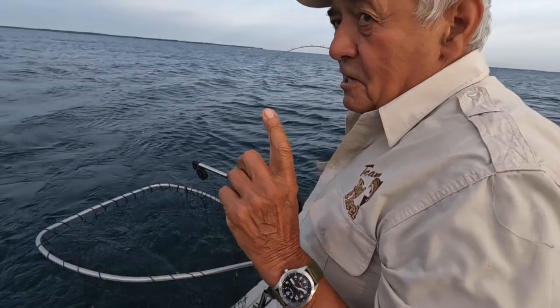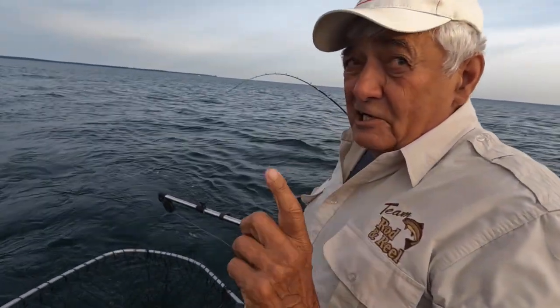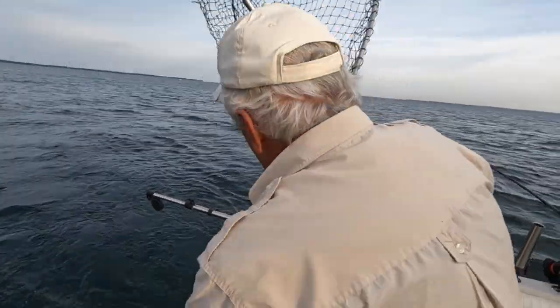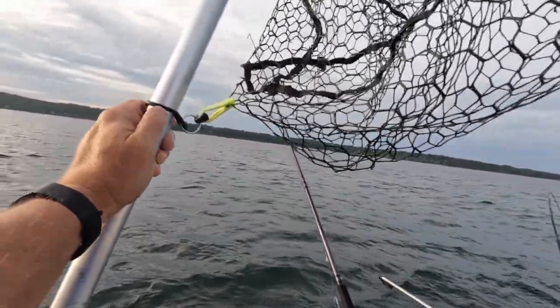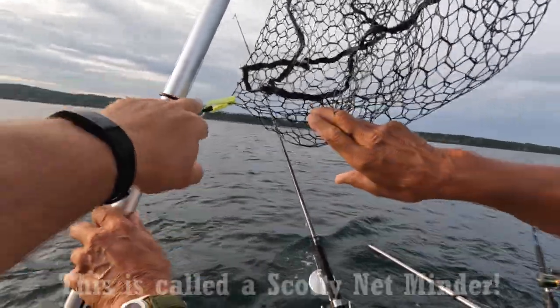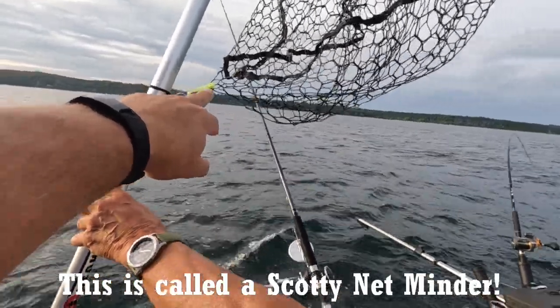Now, I saw something on your boat that I hadn't seen before. And you call it a net keeper. Net keeper or net minder. Scotty Downriggers makes it. It's got a rubber attachment that slides over the handle of the net. And then in this position is one of their planer board clips, actually.